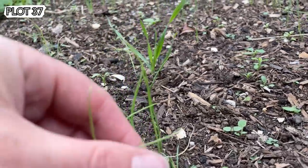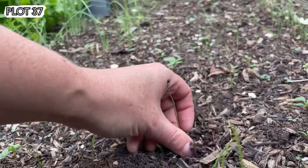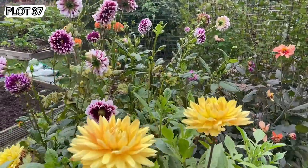But as you can see now, they're looking fantastic. They were just way, way slower to germinate. Sorry, just ignore the fact that I've got grass growing in there as well.